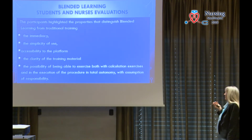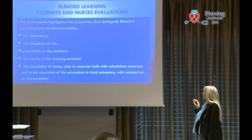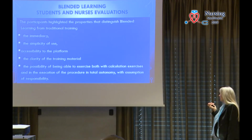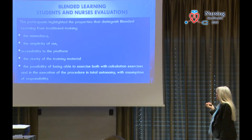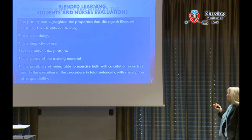The participants highlight the properties that distinguish blended learning from traditional training: the immediacy, the simplicity of use, the accessibility to the platform, the clarity of the training material, the possibility of being able to exercise both with calculation exercises and the execution of the procedure in total autonomy with assumption of responsibility.